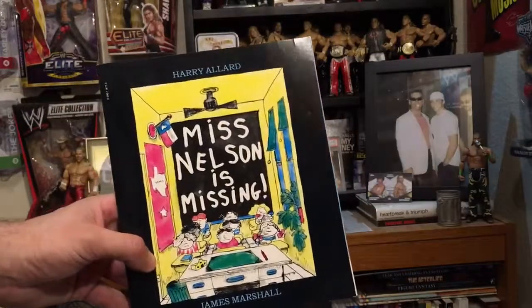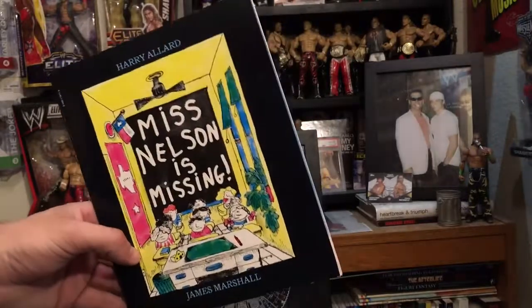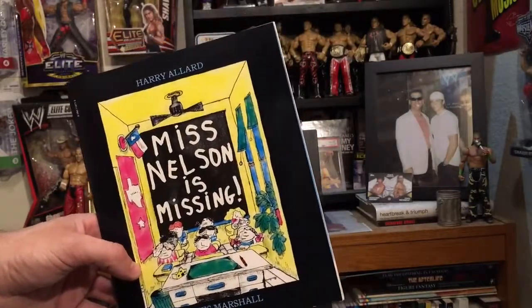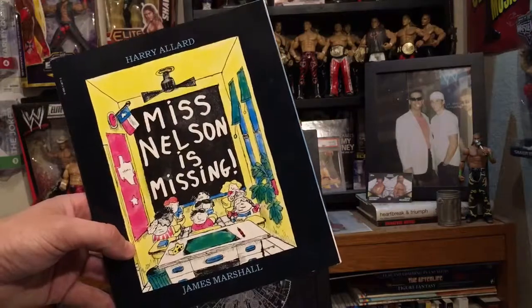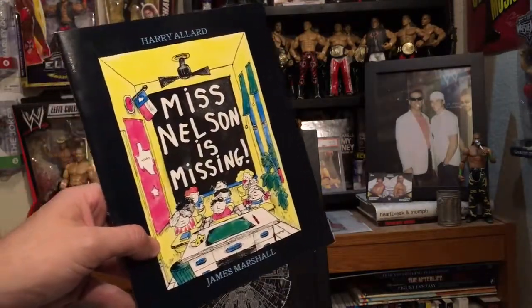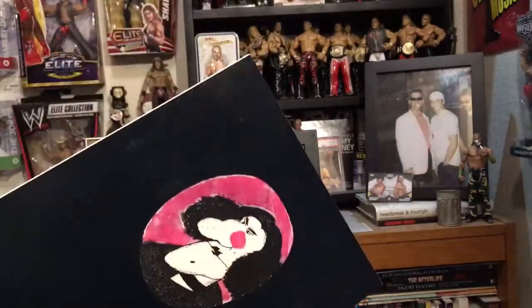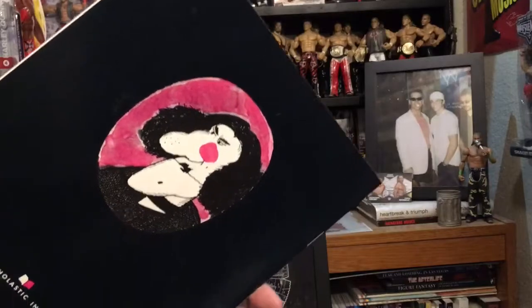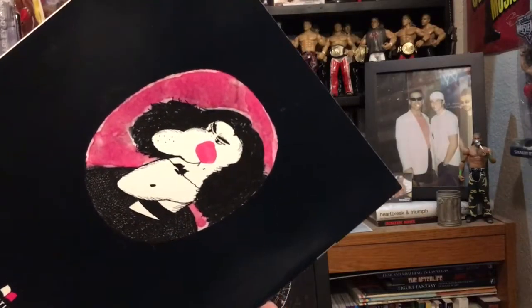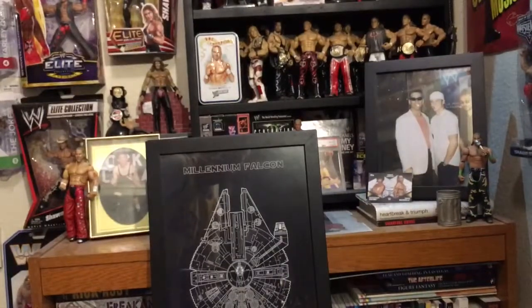Speaking of books, this is a classic kids book. Like I say, I'm picking up some of the classics whenever I find them, stacking them for my daughter's library. But this is a classic. Miss Nelson Is Missing. Classic. I don't want to spoil it for you, but that face right there probably brings back a lot of memories. Classic kids book there.